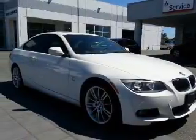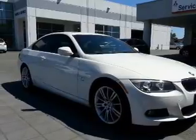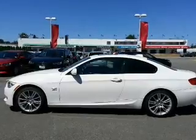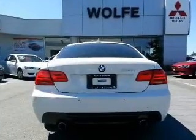Navigation included to help you get to your destination with ease. Treat yourself to a premium sound system. Anti-lock brakes help you bring your vehicle to a safe stop. Heated seats comfort you on cold winter days.